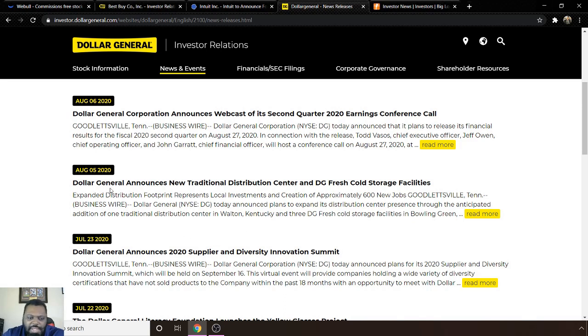On another one of their press releases, this came out the 5th of August. It says Dollar General announces new traditional distribution center and DG Fresh cold storage facilities. So it says expanded distribution footprint represents a local investment and creation of approximately 600 new jobs in Gainesville, Tennessee. Dollar General (DG) today announced plans to expand its distribution center presence through the anticipated addition of one traditional distribution center in Walton, Kentucky, and 3 DG Fresh cold storage facilities in Bowling Green, Kentucky. So, they have a lot of things going on. They're expanding all the time. Everywhere I see, there's always a new one popping up somewhere.